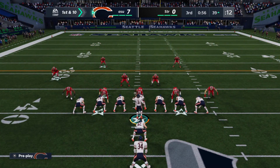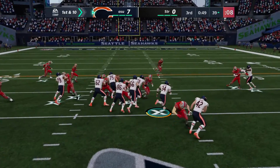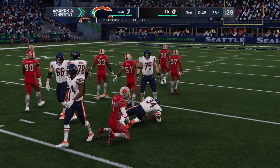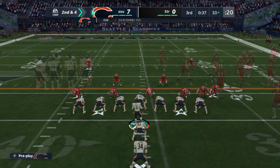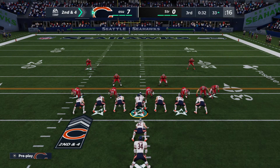Under a minute to go in this third quarter as they come up 1st and 10. They'll run with a big man, Bo Jackson. It's a 6-yard pickup, and it gets him to 2nd and 4. Now, Brandon, that's the way you want to run the football. There should almost be quote bubbles above the offense right now. Bam, boom, biff. That's how they feel good about moving the football.